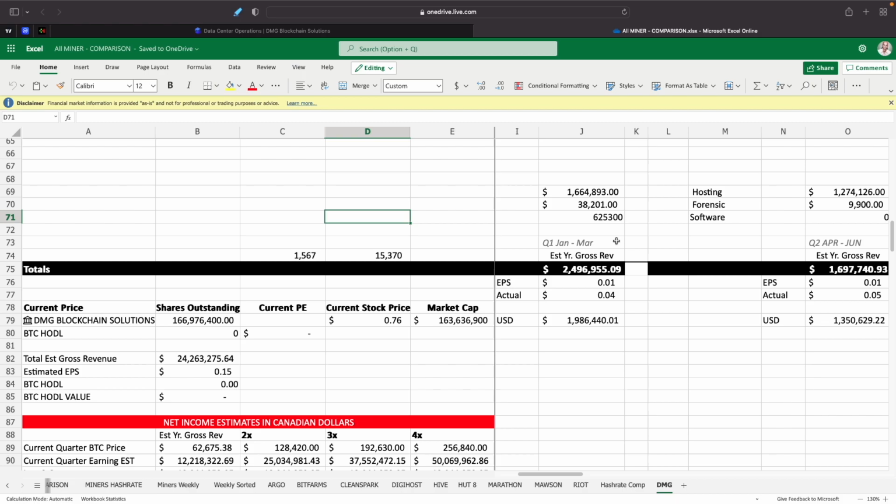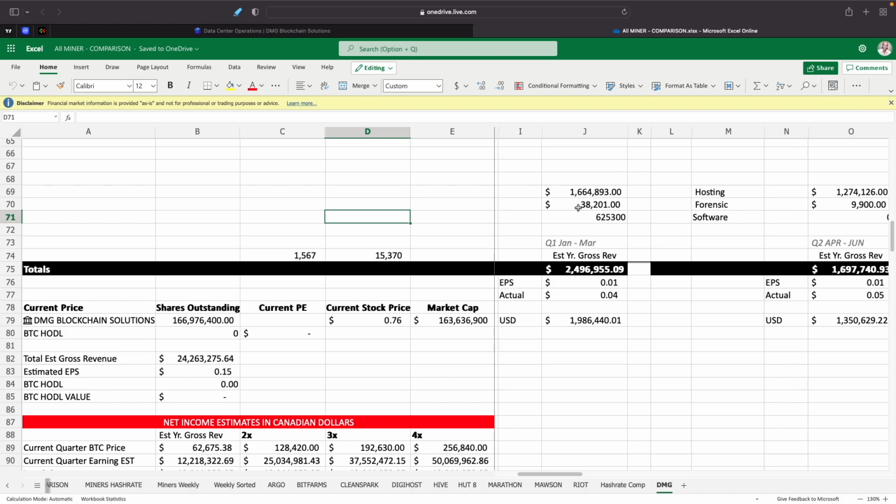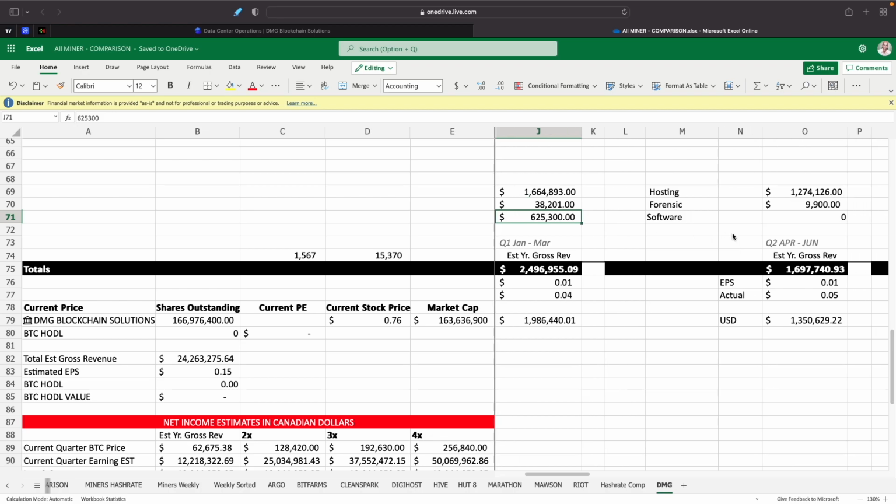And they had revenue of 1.6 million from hosting in Q1, 38,000 from forensics, and then 625,000 from software licensing, I'm guessing that was. So we got those numbers in Q2. They reported hosting was only 1.2 million, forensics was 9.9, software was basically 0.